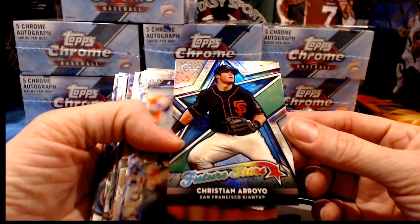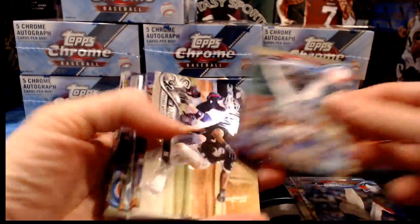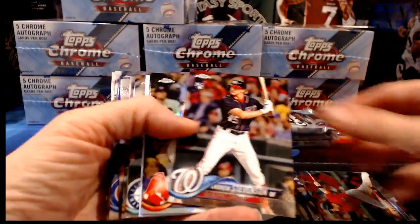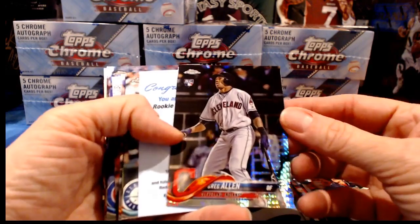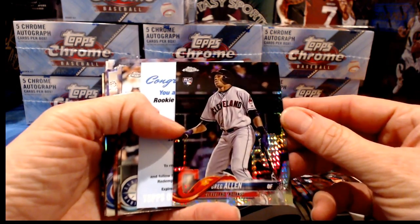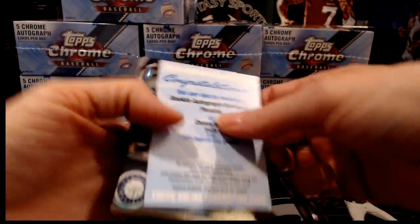Future stars, Christian Arroyo and the Giants. We will find a lot of that insert. It will also refract. The whole insert set does. I see a redemption coming up. And these, of course, are called X-Fractors. I imagine you guys all know that. And you'll recognize those, of course, not only by the rainbow of colors, but also by the pattern.